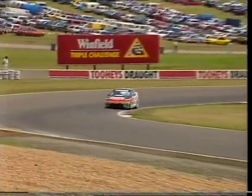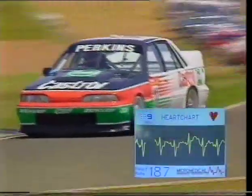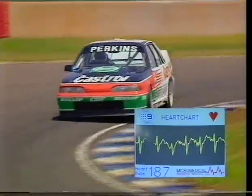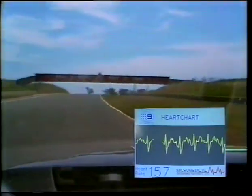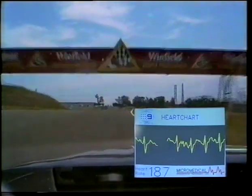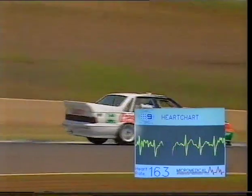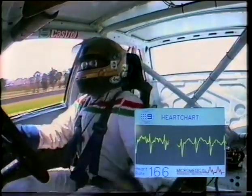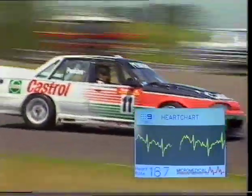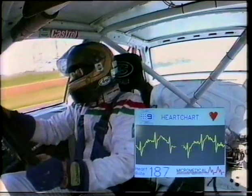Larry Perkins now in third place. Remember, he had that setback, and the bodywork was rubbing on the tyre and sending out clouds of white smoke. That's all being cleared up now. His heart rate jumping up from 163 to 187. You can see it just fluctuating as he throws his car around. Back to 187 again, Larry Perkins. Harder work now from 157 up to 187. Wow. Working hard on the heart rate, exclusive to Nine's Wide World of Sports, the heart chart.